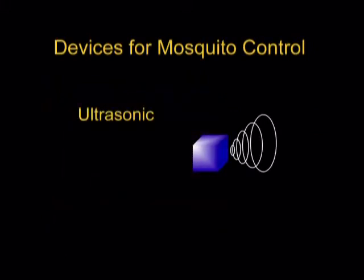Lastly, ultrasonic devices are being sold for mosquito control. Manufacturers of these devices claim ultrasonic frequencies repel mosquitoes. The truth is that mosquitoes are not repelled by ultrasonic sound, and these products do not work.